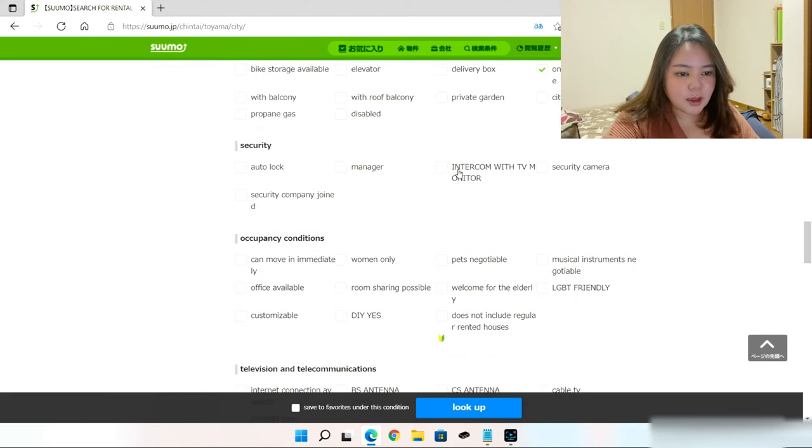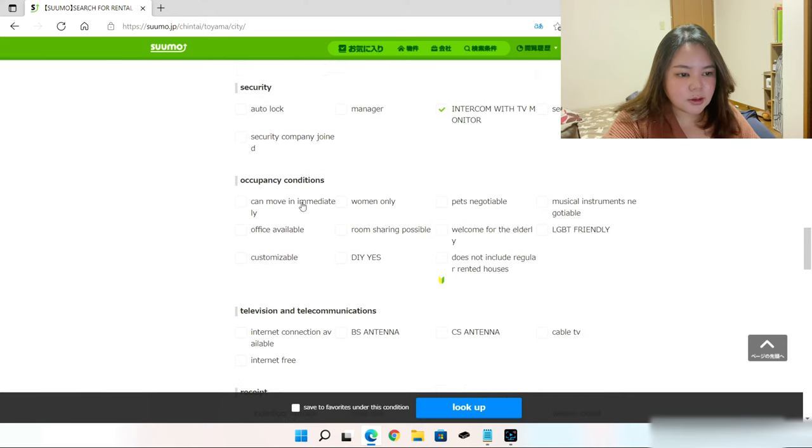Okay, security camera, I think that is good. Can move in immediately, women only. So here, occupancy conditions, there are more options. There is an option, LGBT friendly. Musical instruments, negotiable. Does not include regular rented houses. Welcome to elderly, pets negotiable. Negotiable, so it does not really say allowed, because I think at the end of the day, it still depends on the pet.